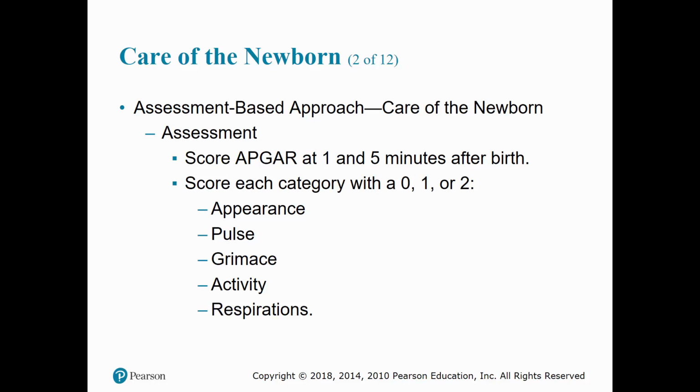For pulse, no pulse is 0, 1 point for a heart rate less than 100, 2 points for a heart rate greater than 100. Grimace, or reflex irritability, 0 points for no reflex, 1 point for some facial grimace, and 2 points for a grimace with a cough, sneeze, or crying. Activity, if they are limp or no movement, they get 0. If there is some flexion of the neonate, they get 1 point. And if they're moving all of their extremities, it is 2 points.